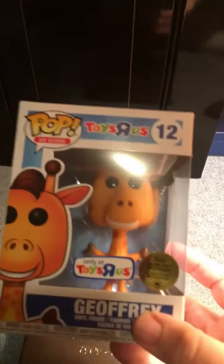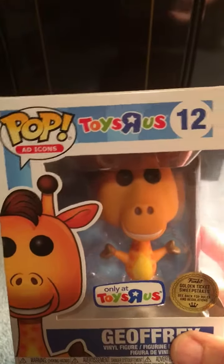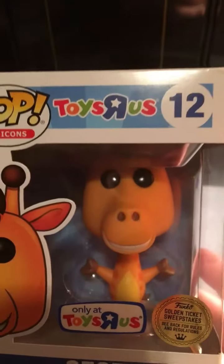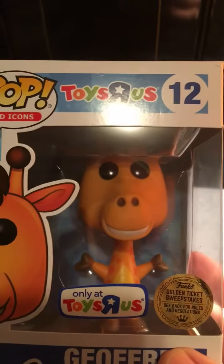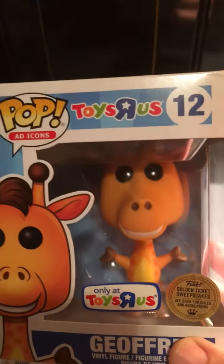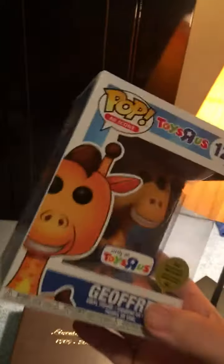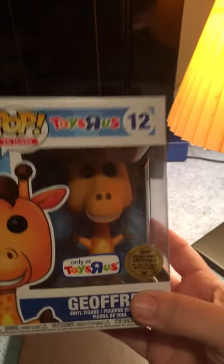So yeah, this Jeffrey looks nothing like what I remember as a kid. I mean, I don't know, he's corny as hell. But anyways, it sold out pretty quick. They had like 12, I think, total at our Toys R Us. So I jumped on that and picked him up. Actually, I picked two up. Picked up one of them for us and then one for Gary.